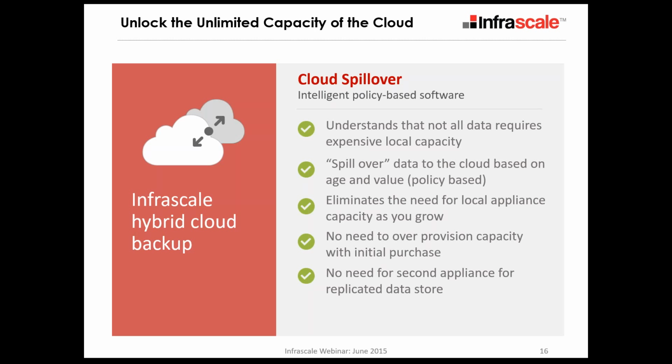You can also set up your own policy, so if you don't like what the device has done by default, then you can modify it. Now, this eliminates the need for local appliance capacity as you grow. You put in one device, and it brings the entire power of the cloud into your infrastructure. And so then also built into that is no need for a second appliance in a second location. You've got disaster recovery by default.